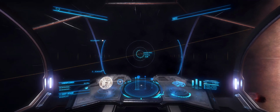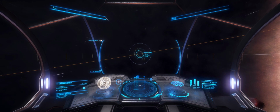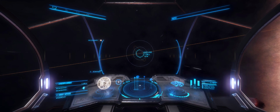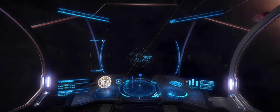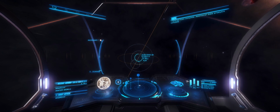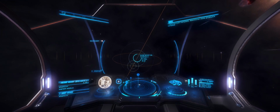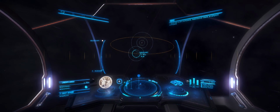Now, the Discovery scanner has kicked in as soon as we're in range, which is good news. Let's see if it is indeed a water world. I'd be very surprised if it isn't, after having looked at it on that system map there. And yeah, we've got a water world. Very nice find, should be a nice bit of money, and of course assuming I get this data back first, I'll also get the discovered by tag.